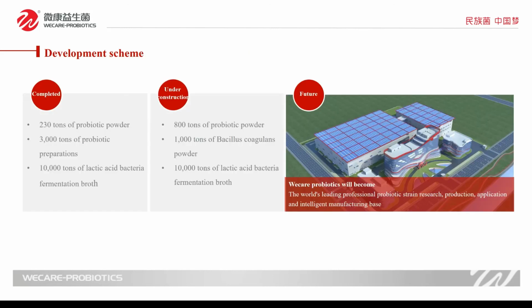So the last is our 2-year development plan, and Wecare Probiotics will become the world's leading professional probiotic base for strain research, production, application, and intelligent manufacturing.